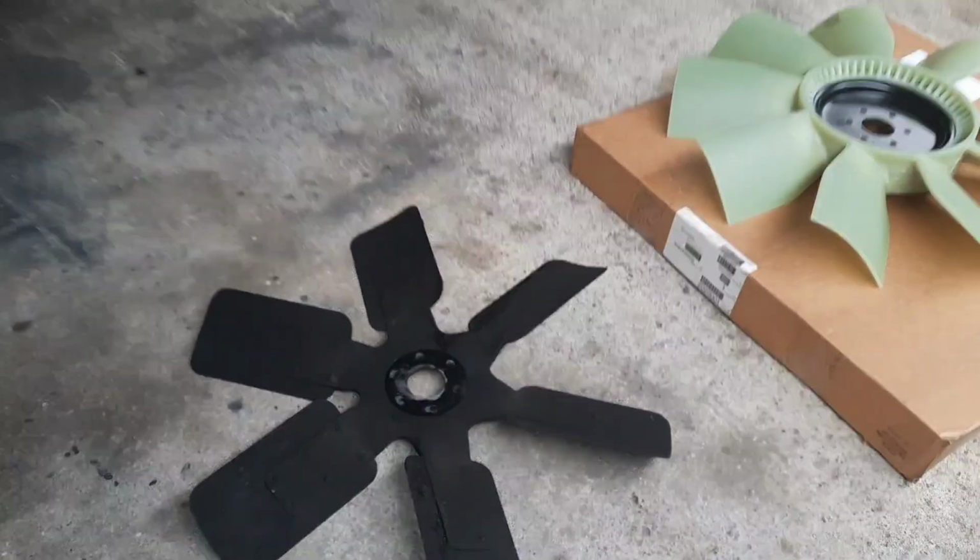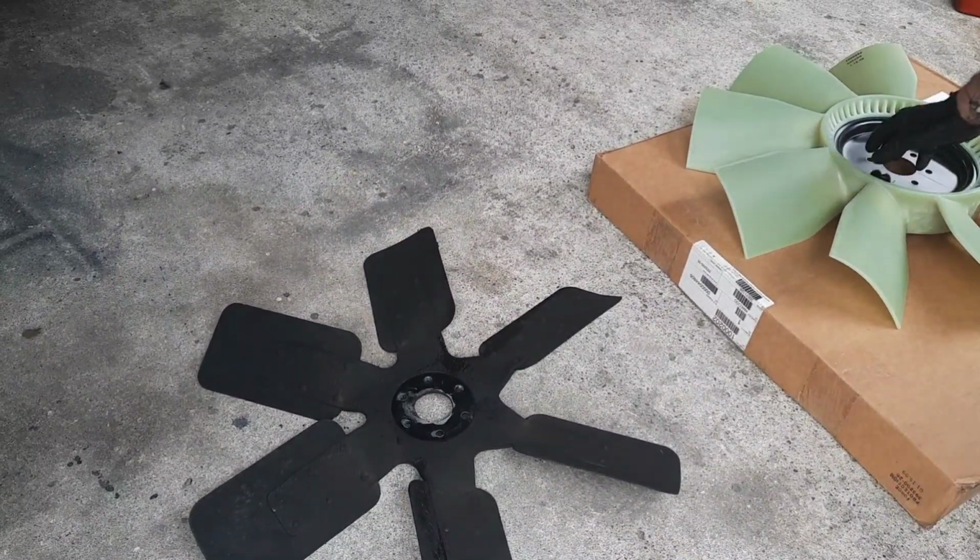Hit the radiator, which they don't make one of these, so I don't want to be messing things up here. I'm going to take this out and measure and compare the hubs. Ooh, tricky, tricky. It'll be a little exciting trying to put that in here. Okay. Here we go. There's our fans, guys.